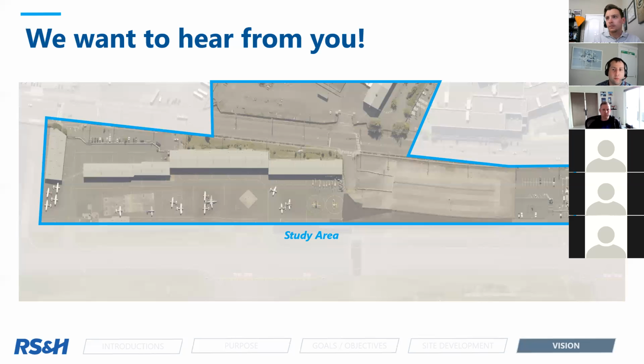Got it. Do you know where the county is at in the purchase of that property? I first heard about it two and a half years ago or something like that, when John Parrott mentioned it at an open house in the terminal building. Obviously those things don't happen overnight, but are there meaningful discussions going on, or where's it really at? Do you know?